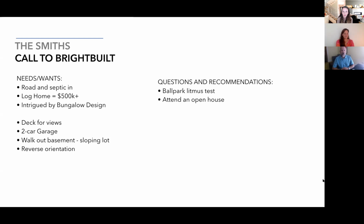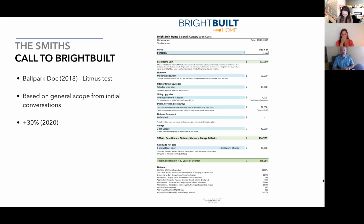But we are doing a lot of Matterports, which are the virtual tours to allow people to see the inside of our homes. And then occasionally we do have a home that we can get people into.